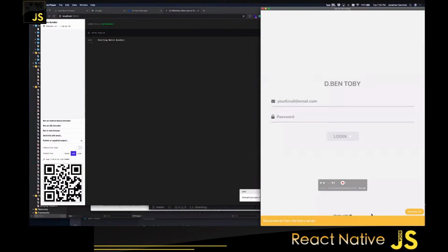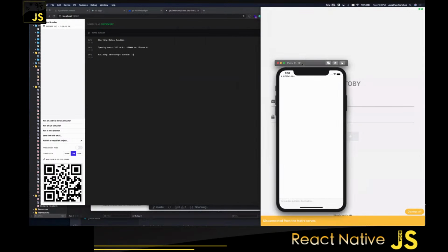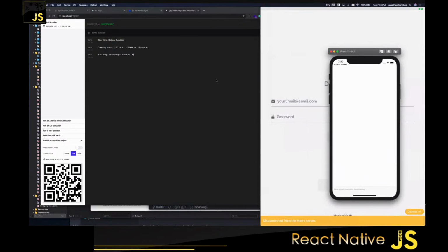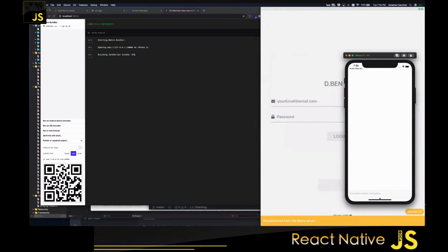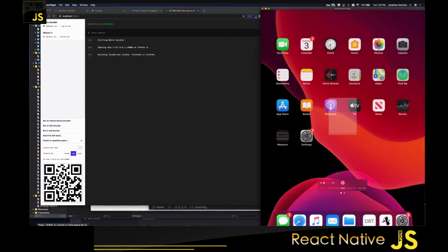There. Jonathan, is this a sample app that you have? This is actually a freelancing project. Oh, okay. Well, I mean, it's not like something we shouldn't be scanning or trying. No, not at all.